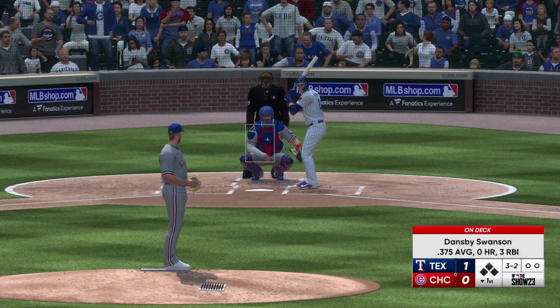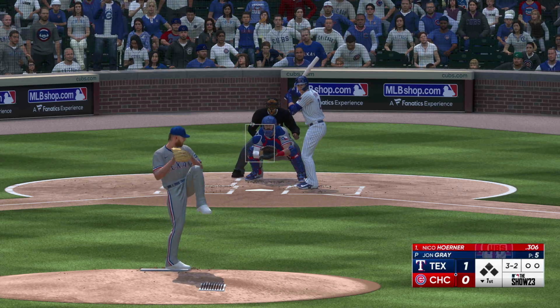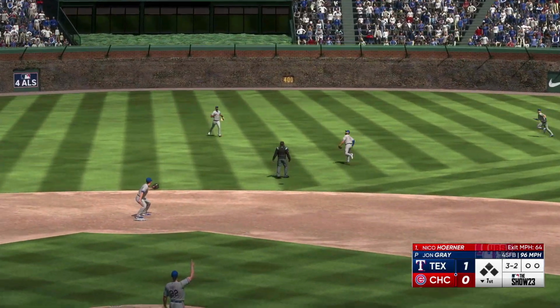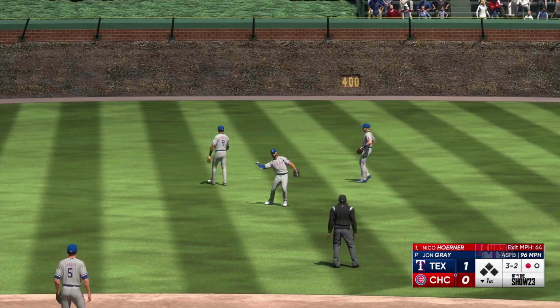Upstairs. Really good take, especially with 2 strikes. This one in the air, center field. Simeon on his way over. Great effort as he's able to haul it in. Then there's 1 down.